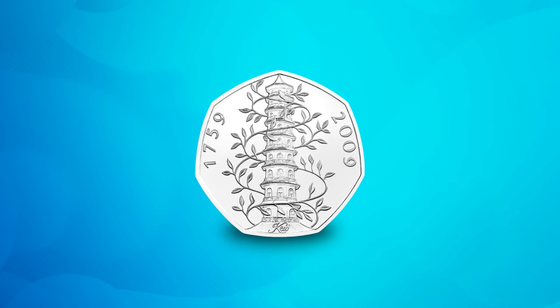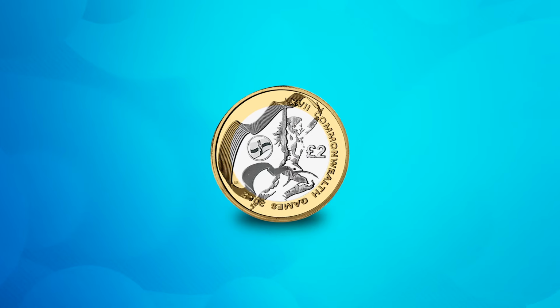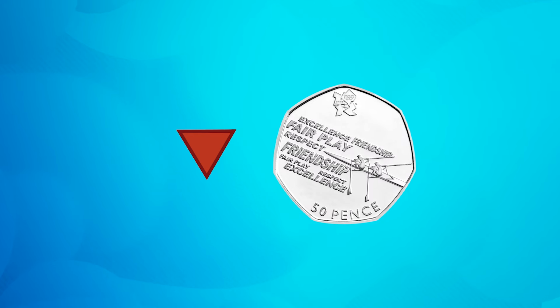Of course, there are a few non-movers, like the Kew Gardens 50p always remains top of the 50p index. No surprise there. No, and the Northern Ireland Commonwealth Games £2 is at the top of the £2. But there is some movement elsewhere in the lists. So in line with the summer of sport, we've actually been having some of the Olympic 50ps moving around quite a lot on the index.